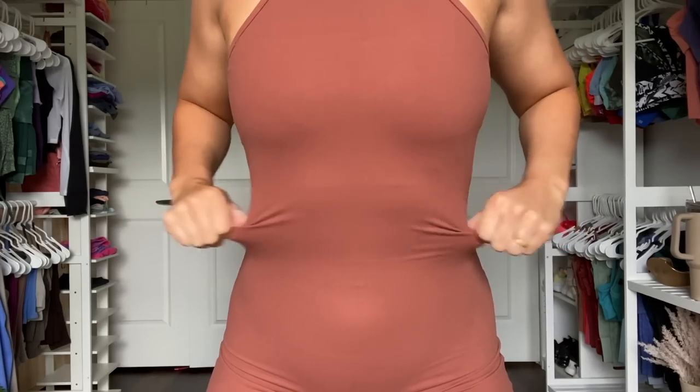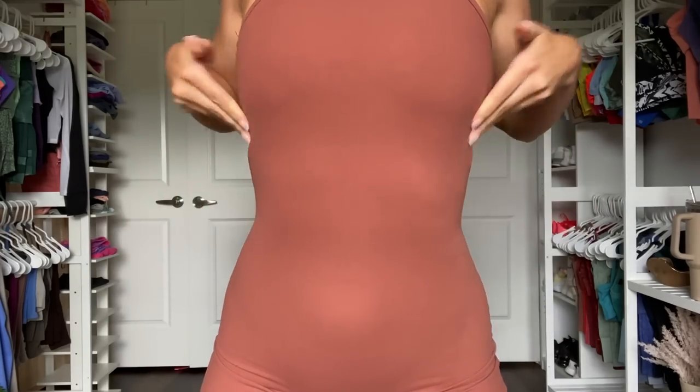I think this is very true to size. Sizing up or down, if you're in between, this gets tricky. I would say you can get away with sizing up simply because this material isn't the type to wrinkle around. So I think a little extra space rather than not enough is the route you want to take with this.